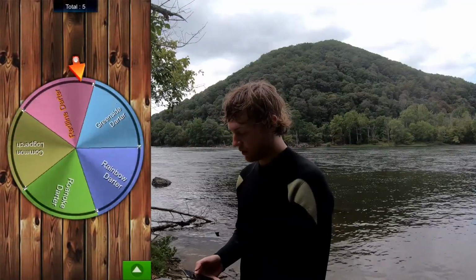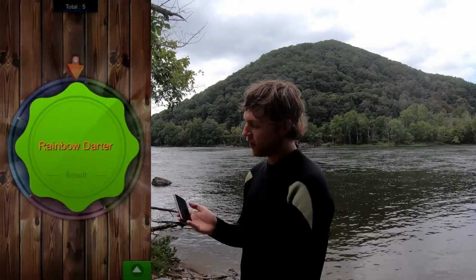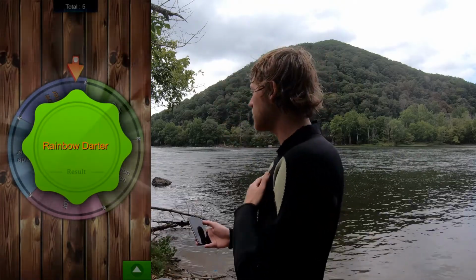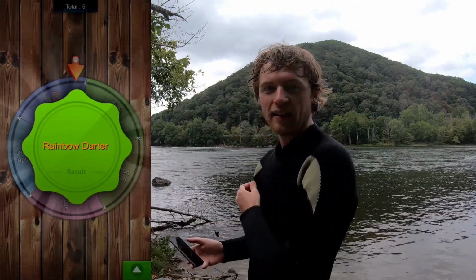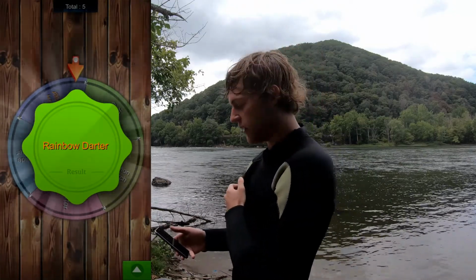Let's choose the next species. Rainbow darter. Okay, rainbow darter. Thank goodness. So that one should be in pretty much the same habitat as I caught the snub-nosed darter out of. So we're gonna try and catch that one now.